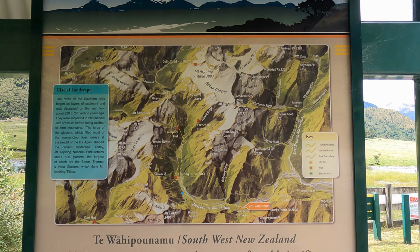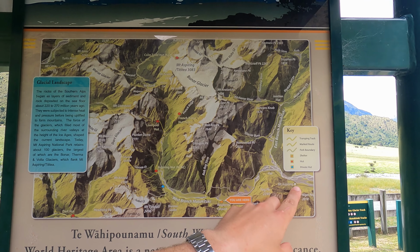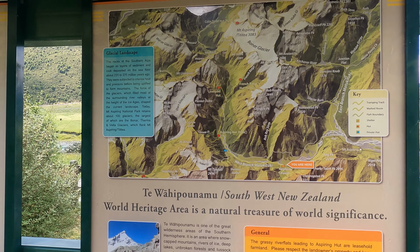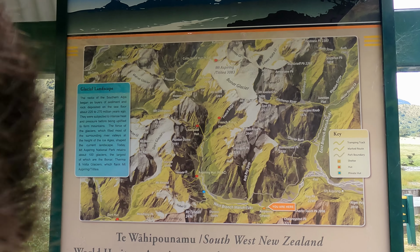Mount Aspiring. So we just came. Oh, Mount Aspiring. What's that? No, it's definitely up here. Yeah. Why does it say Mount Aspiring there? Maybe it's the hut. Oh, good. I don't know. Yeah. All right. Well, we're gonna go.